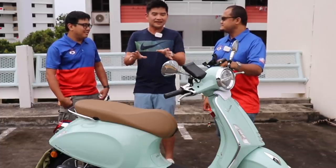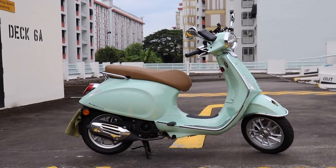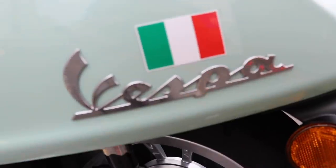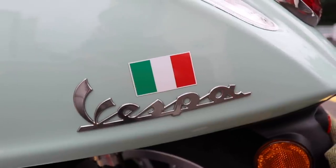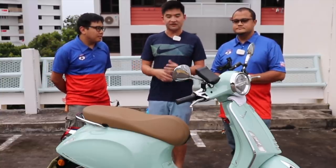So I think when it comes to the style side, at least to me, this bike is so versatile. You really don't need to bother about dressing for it. So I think it's really iconic. If you are looking for something like that, this would be the kind of bike for you.